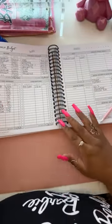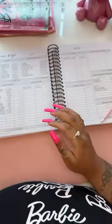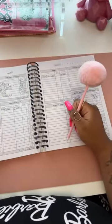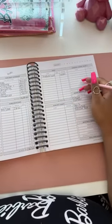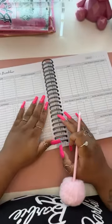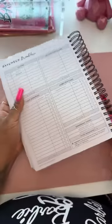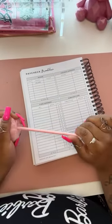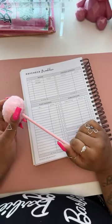Okay. So we got that all squared away. So now I know that I have $15,000 to put in sinking funds for the month. I'm not going to fill all these in. I just ain't. But I do need to budget for this week. I can schedule delivery later for the washer and dryer at Best Buy.